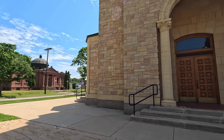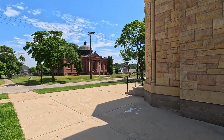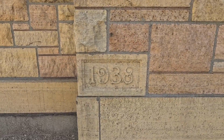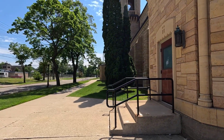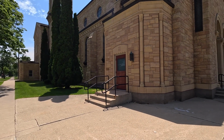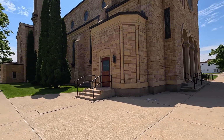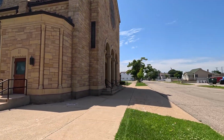There's the headstone. And I will check that thing across the street. Not sure what that is, but it looks old, obviously. And there is the date. So, you know, the time frames vary from almost 30 years compared to the Presbyterian church, which is right down the street, down that way.